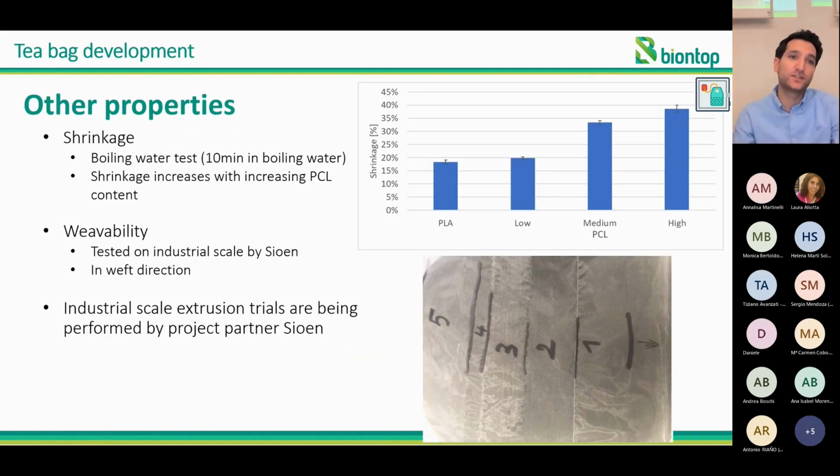Other important properties when developing a yarn for a tea bag, of course, is the shrinkage, as it needs to withstand 100 degrees of the water of the tea. And here you can see in the graph that for the PLA and the low concentration of PCL, you have a shrinkage of about 20%. For the higher amounts of PCL, this becomes more problematic, and you go up to 35–40% of shrinkage, which is quite high. So we need to check whether this will give an issue towards the final tea bag application.